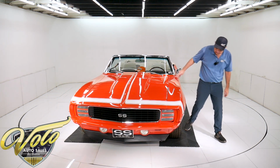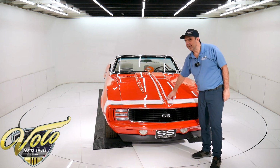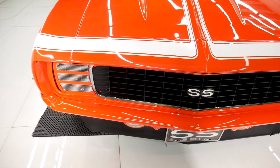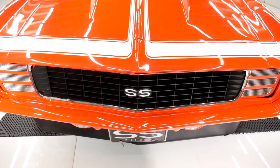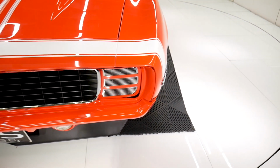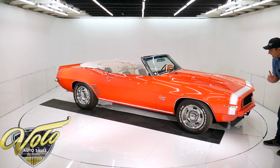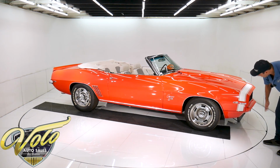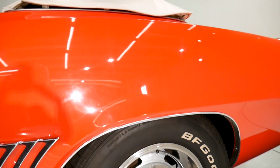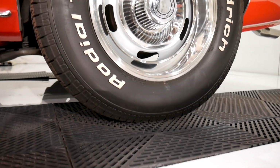Cowl induction hood. This is a very rare, unique stripe. I think it's a D-X-1 is the number they gave it. That is a factory stripe. You don't see it too often. An Enduro rubber bumper painted to match the car. We did just paint it. There's not a nick on it. Rally Sport hidden headlights. They do work. I'll demonstrate that in a few minutes. Emblems look new. The Rally wheels actually look like new wheels with all new trim. New BF Goodrich tires.